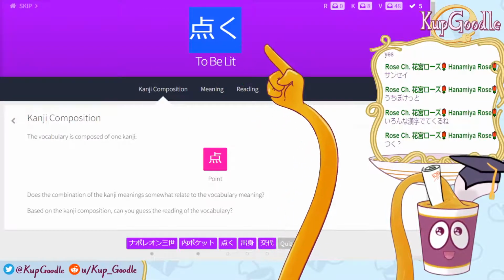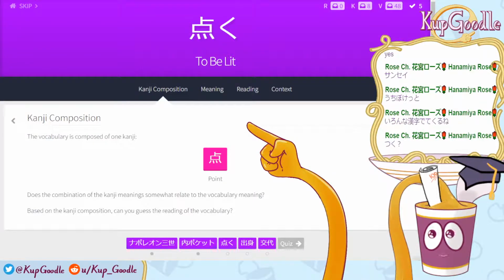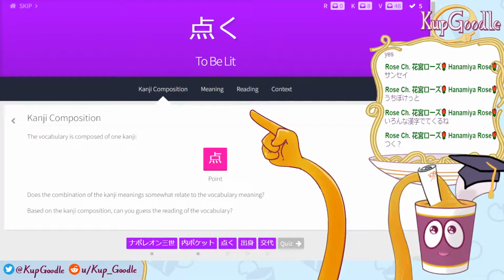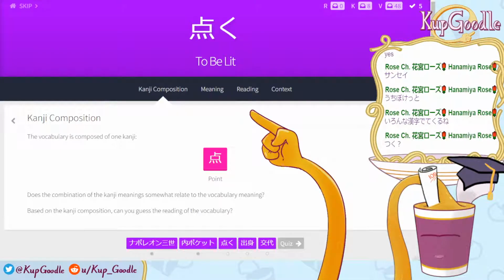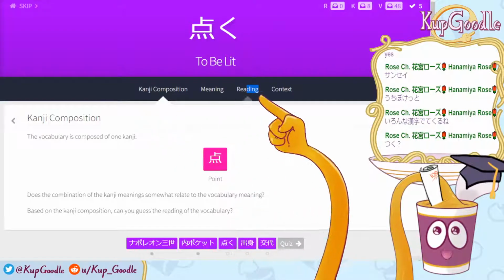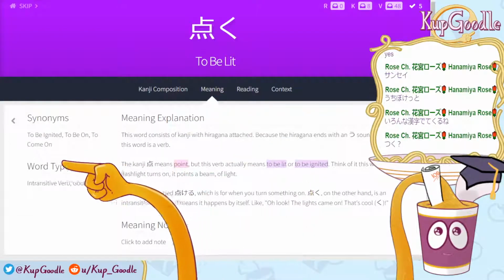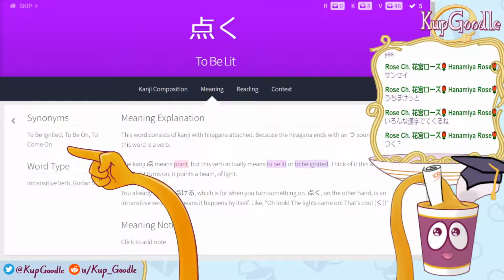So, but this one, I have not learned the meaning yet. I'm learning the meaning now. What was learn again? Manabu. Manabenai? Reading. Tsuku. So, very nice. Tsuku. So, meaning to be ignited, to be lit, to be on, to come on, to ignite something.